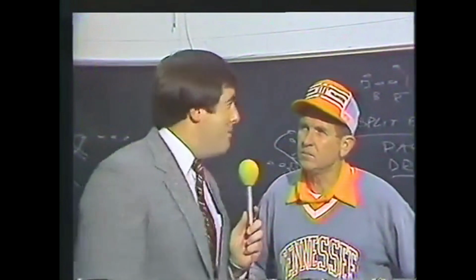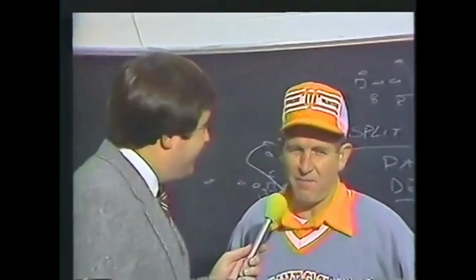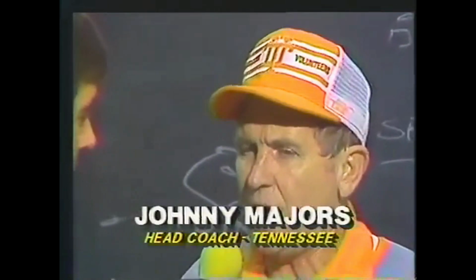Locker room with a soggy but happy Coach Johnny Majors. A good effort today. Yeah, a little wet, Bob, but heck, fire. We could be a lot wetter than this on days like today, and never mind what happened. If we did anything bad today, I don't even want to think about it, because we did so many good things that I am so pleased about. It's hard to even express it.